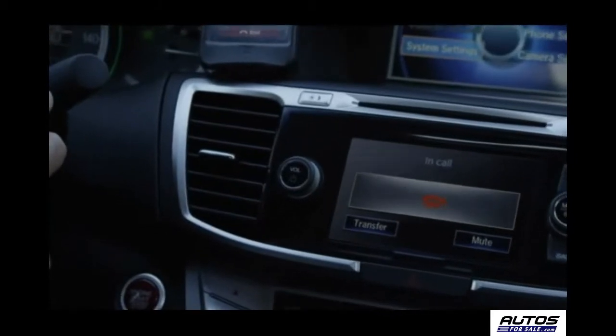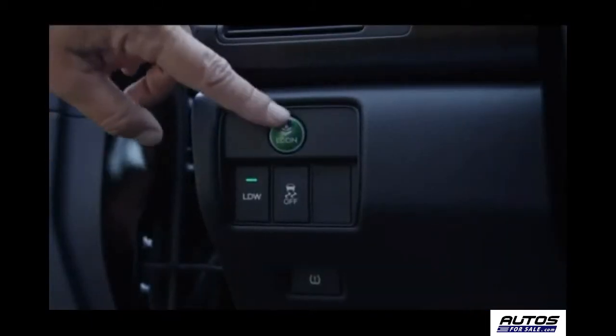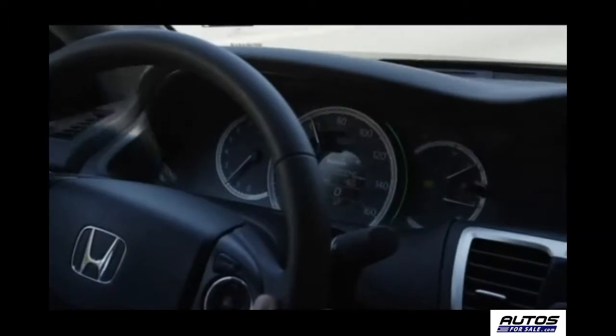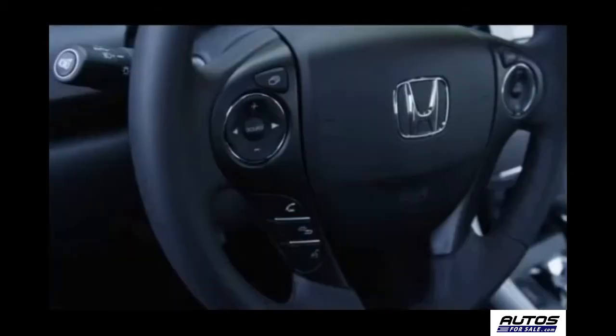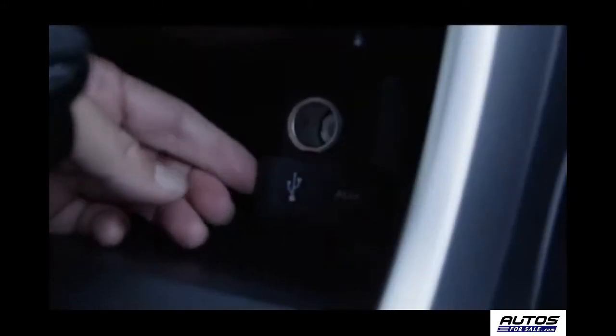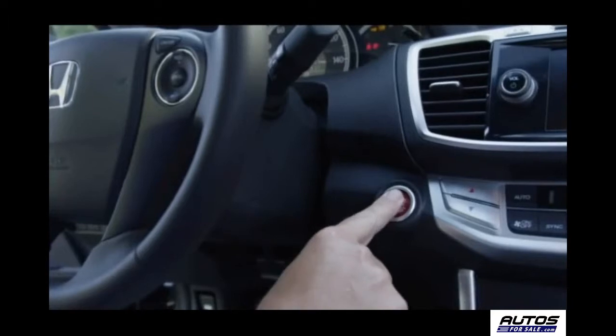I hear you excellent. Other really useful features here include an Econ button that automatically gets you the best fuel economy for a given speed, the colored Eco Assist bars and graphic display that shows how efficiently you're driving, and then there's the steering wheel mounted controls for easy access, a USB audio interface, and a keyless one-touch start-stop button.